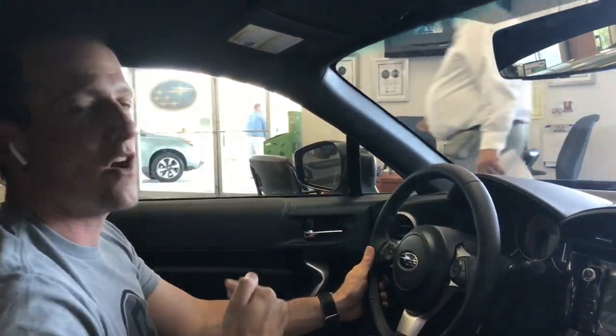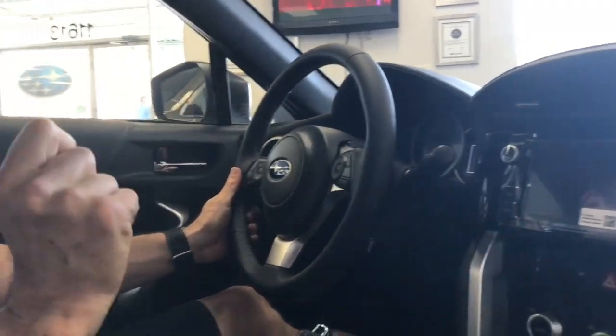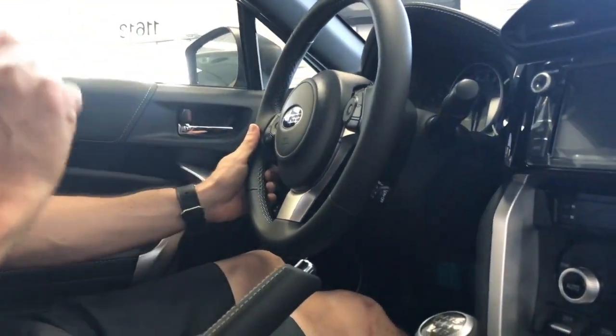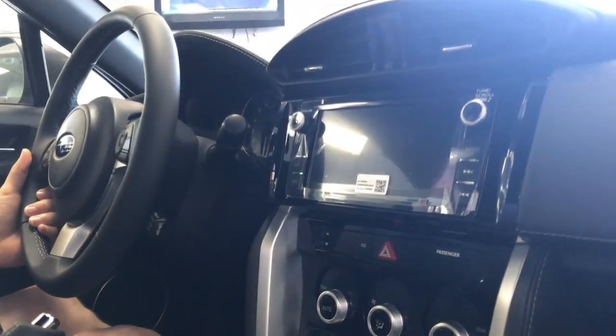I'm very happy with the direction. I have a little bit of information I'm going to save at the end. There's a little surprise of what's coming from Subaru and the BRZ, and it has to do with power. So I don't know about you, let's check out underneath the hood and see what we're talking about.